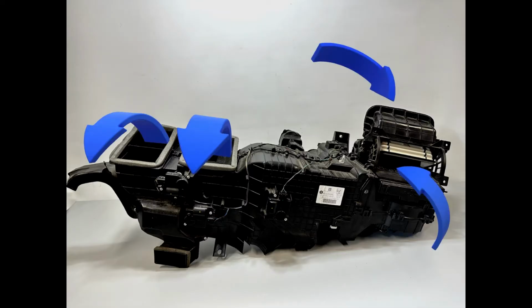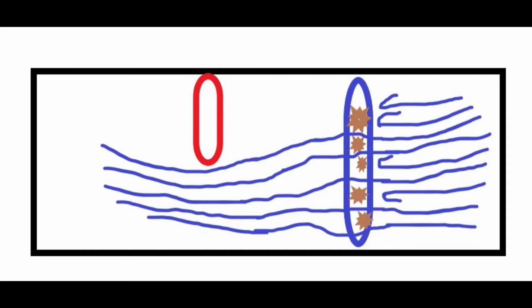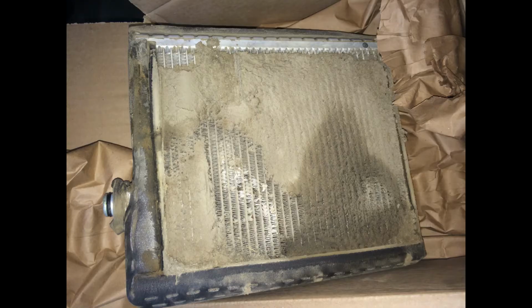This is the HVAC housing behind the dash. On the right hand side of it, you're going to have air coming in through your air inlet housing, one of two places, either behind the glove box or from the outside cowl area. Then that air, after the blower motor, goes through your evaporator, and then it goes optionally through the heater core depending on where you have your temperature setting. So the heater core isn't always used depending on where you have your hot-cold setting on your dash. It's always going to flow air, though, through this AC evaporator.